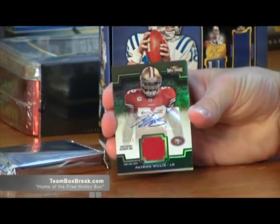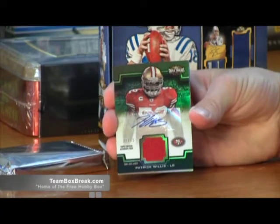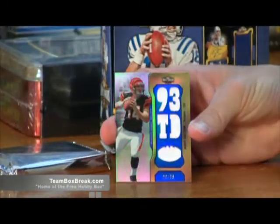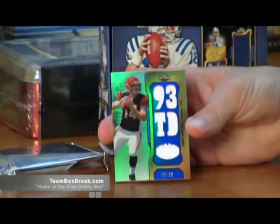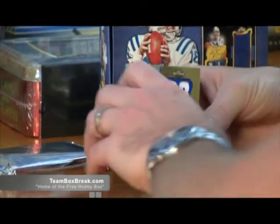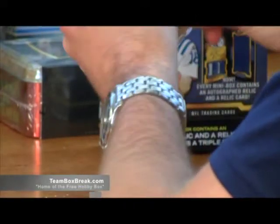37-75, going to the 49ers. Another hit for the 49ers. Ryan M. Behind that, another Bengals hit. 93 touchdowns, 20 of 36 for the Bengals. Jonathan B., man, you pulled the team. Got that Andy Dalton. Here's the thick pack. We already had a printing plate. We might have a book.